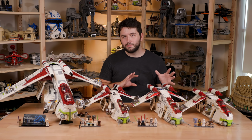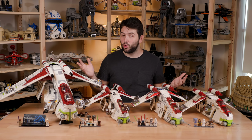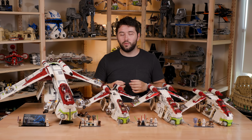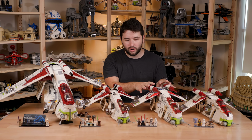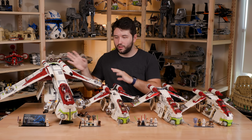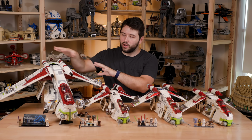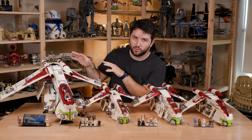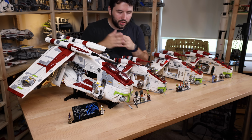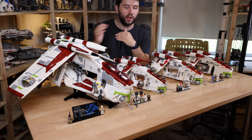So that's part of the reason why the Republic gunship has honestly been so popular over the last 20 years, basically, is because you had Attack of the Clones. It showed up in Revenge of the Sith. Then it was a constantly recurring ship in Star Wars: The Clone Wars. And then, of course, we're getting Bad Batch, where the Imperial Republic gunship kind of shows up. But it also goes alongside Star Wars: The Clone Wars from 2020, and hence why we're getting this UCS gunship, because there's been so much hype over the years for these sets that we finally got a UCS version here in 2021.